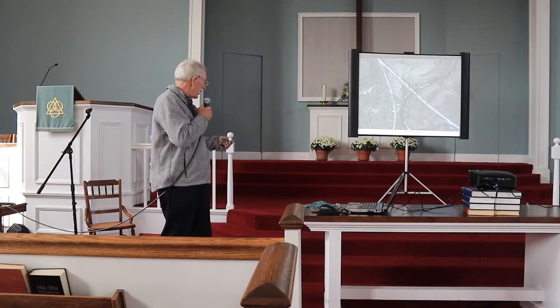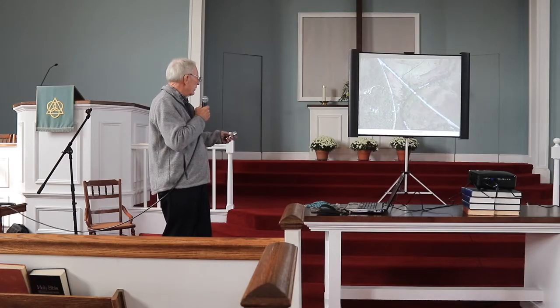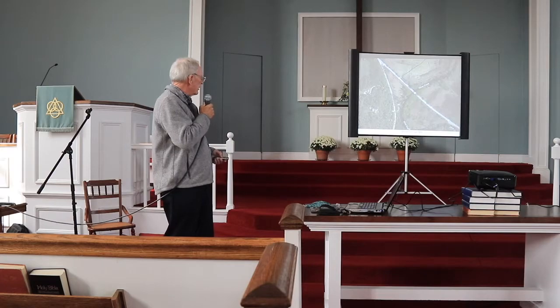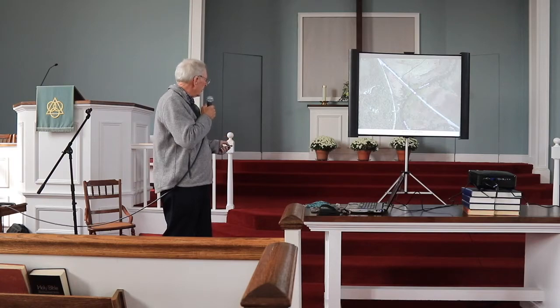Here's an aerial map today. You take Route 73 west out of Brandon. You go over Otter Creek right here. You go down to the intersection of Willowbrook Road. I know some of you were on the Willowbrook Road hike that Jim Rowe had here a couple years ago, which is down south. That hike takes you on what might have been the Crown Point Road, going off to the east or off to the west, south of this, but there may be a modification of that, as you see here.